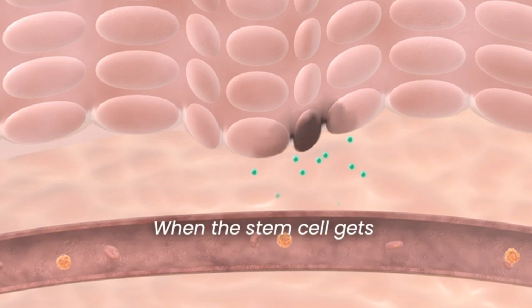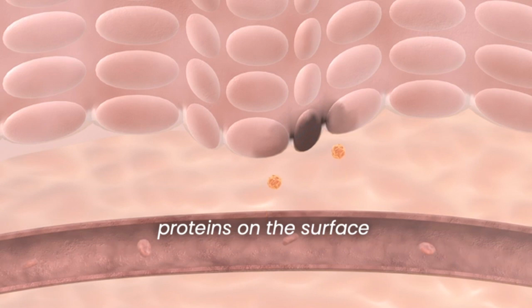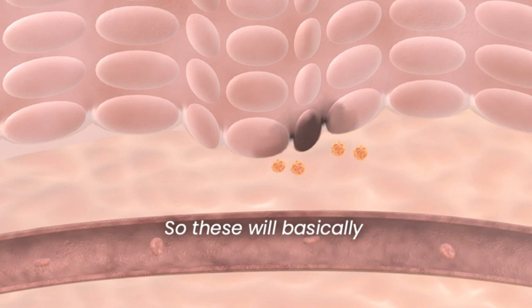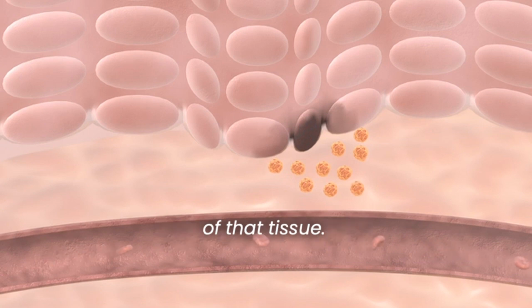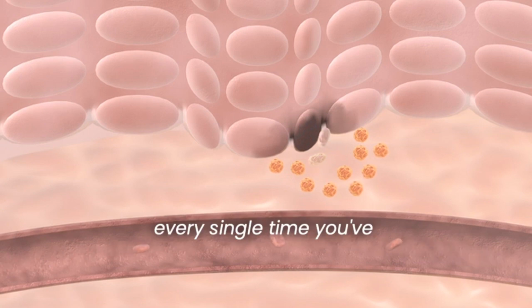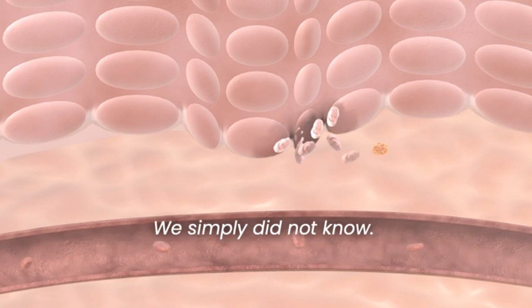When the stem cell gets in contact with cellular debris of that tissue, every single organ and tissue in your body has proteins on the surface of the cell specific to that tissue. So these will basically trigger a signal to the genome, and then these stem cells will start proliferating and transforming into cells of that tissue. It is your repair system. Every single time you've had an injury since the day you're born, that's what took place. We simply did not know.